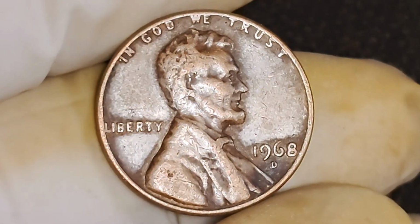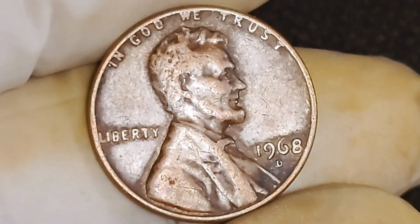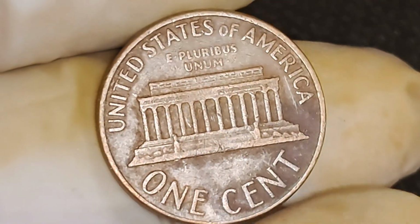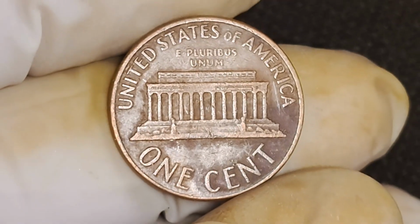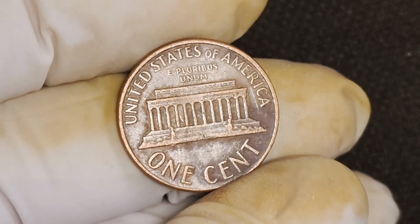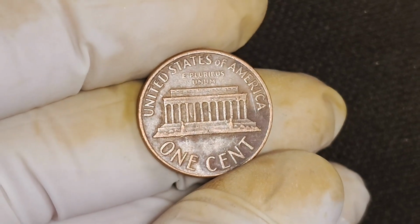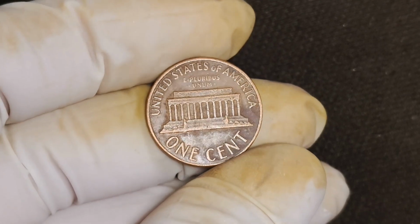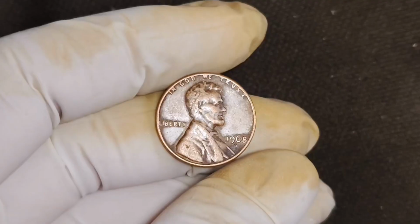I learned this the hard way. You see, I once found what I thought was a rare penny, probably a 1940-something, I wasn't sure. I got all excited, took it to a coin dealer, and he laughed. Not in a mean way, but in that "you just wasted my time" way. He said, "Buddy, this penny's seen better days."